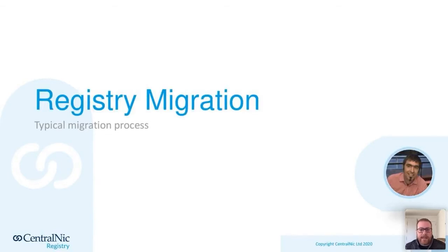So having talked about some of the considerations, I'd like to hand over now to my colleague Nathan, who can talk about the step-by-step process that takes place on the technical side for a typical registry migration.